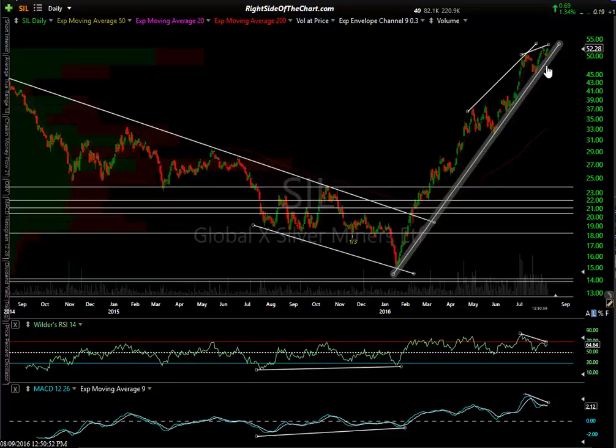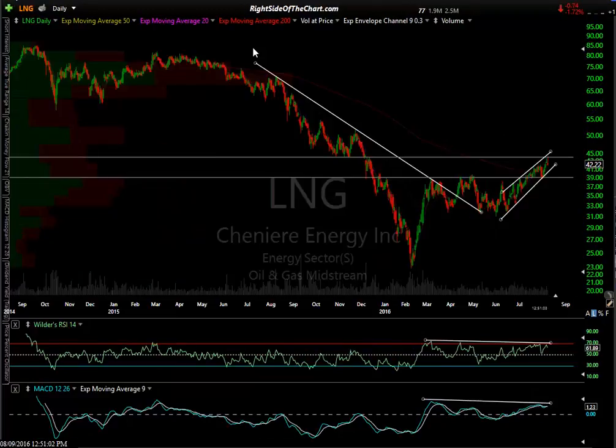And there's your primary uptrend line. So we'll set an alert just so I'm not sleeping when these things break down, so I don't miss it. And we're almost done here. Had a question mark by this one. Let's take a look at it.